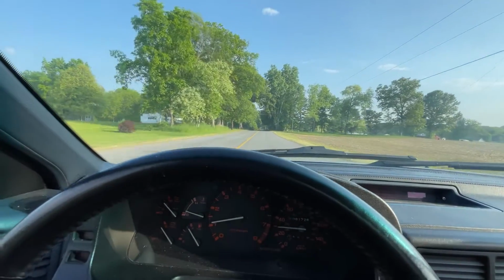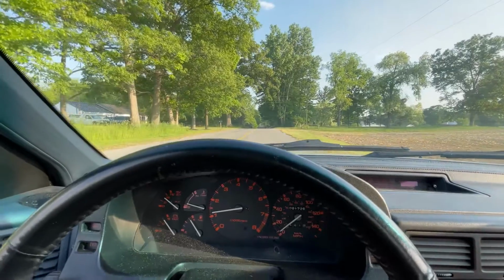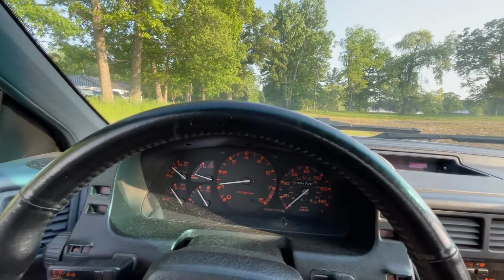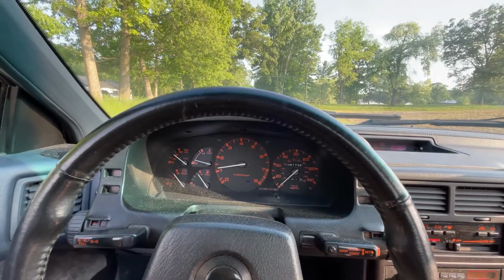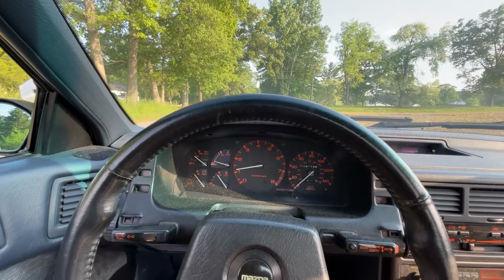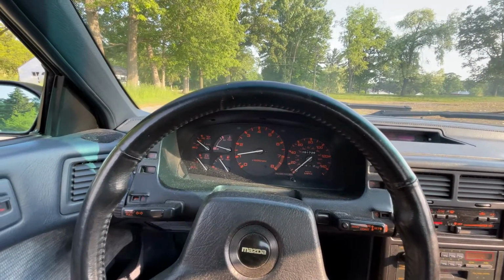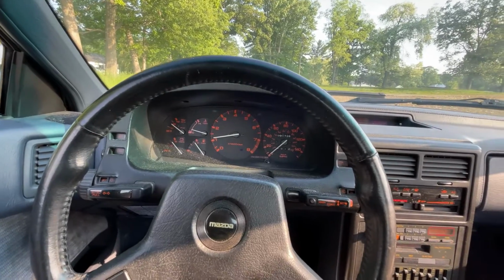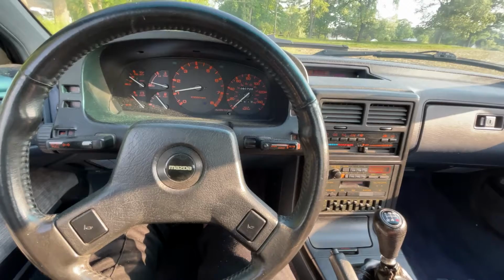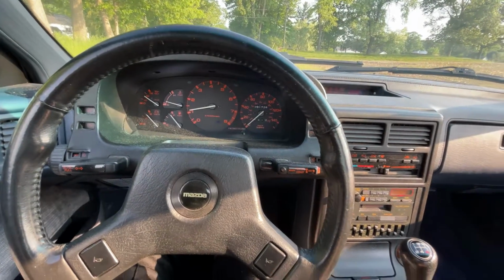Out of here. So there you have it. A 30-plus-year-old car that drives like it just came out of the lot yesterday. So I love it. The only thing is that the transmission is a little sloppy. Again, kind of typical for the second gen RX-7s. They had a lot of issues with the synchros, so the synchros would begin to grind. I don't even think they solved that problem even with the RX-8s.